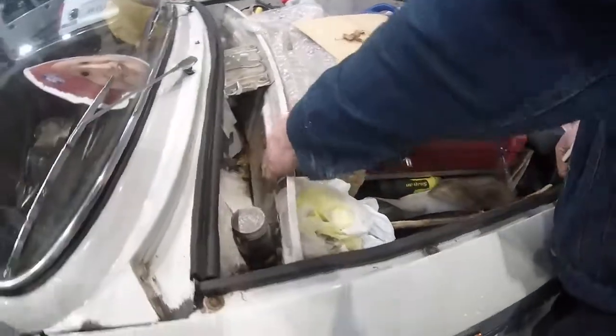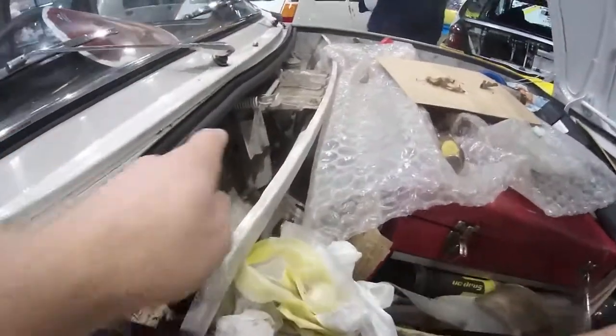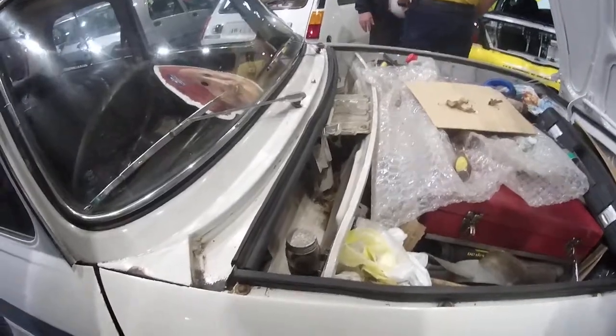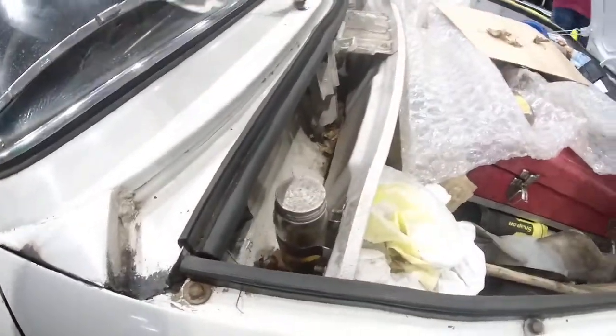I suppose you could use in here as well. I guess you could. There's nothing mechanical in there, is there? Apart from the, does that move up and down? Yeah, that's for the bonnet release. That's all it is. Yeah. The wiper motors are on that other side. Yeah. So yeah, you could. Yeah, amazing.